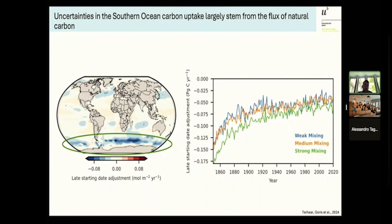So these are all different kinds of strategies: by saving computational costs and starting in 1850, we don't change the estimate of the carbon sink much in the global ocean, but we do change it in the Southern Ocean. And the difference decreases with time here. So this is for three different calibrations of the model with weak, strong and medium mixing, but they almost all show the same thing. The differences become smaller by 2020 because the increase in the atmosphere has been so high that the difference compared to the 10 ppm is small, but it's still there.